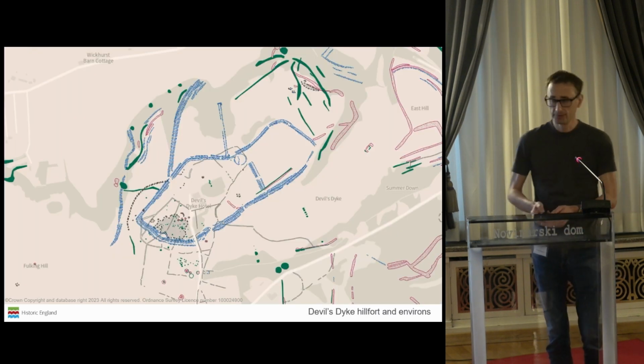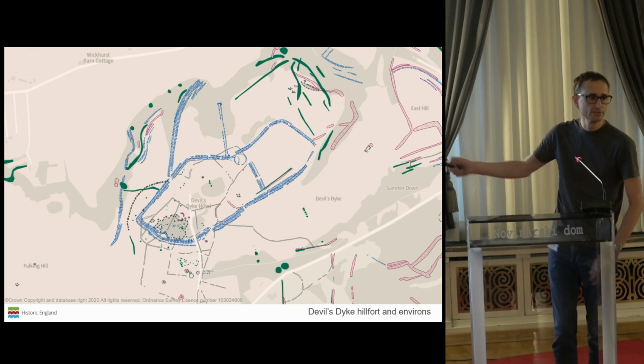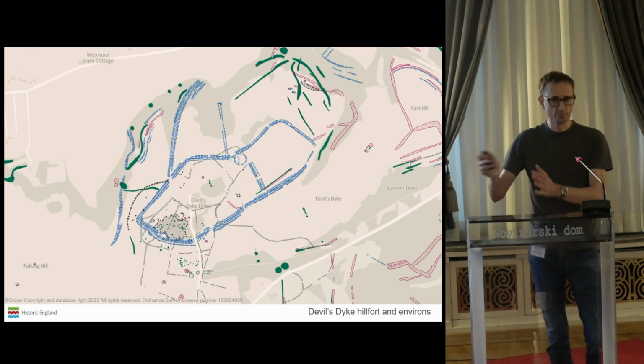So this is the Devil's Dyke Hill Fort. So you can see it's the hashed earthwork site here. Everything that you see in the green colour is a cut feature. Everything that you see in the red colour is an embanked feature.